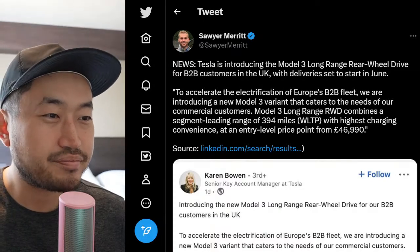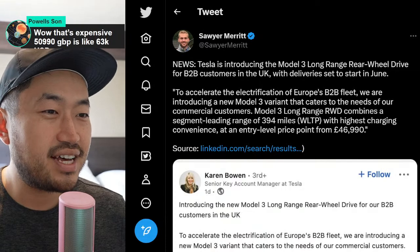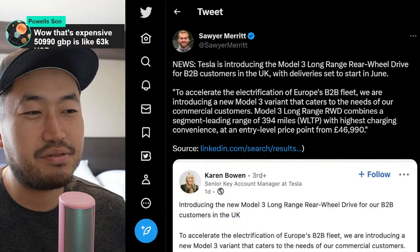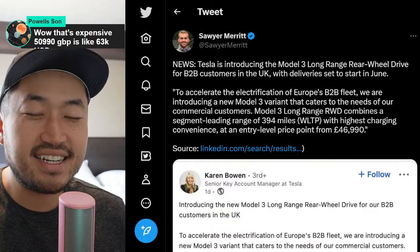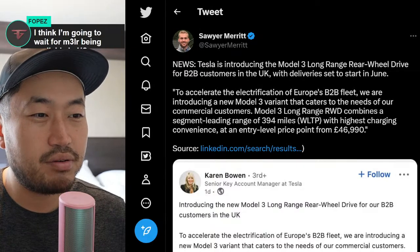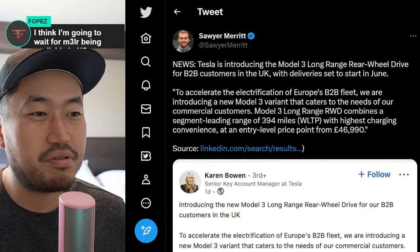Welcome back. Wow, that's expensive. 50,990 GBP is like 63K USD. Yeah, I did the conversion as well. It seems like that market is definitely a little bit higher. I think I'm going to wait for the Model 3 long range being available in the US. Hopefully it's cheaper than performance.